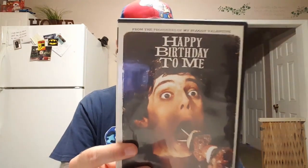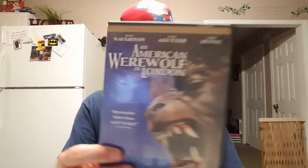One that I am keeping, and it's worth $7 to $10, is out of print, and that is Happy Birthday to Me. Another one I'm keeping is An American Werewolf in London. Another that I'm keeping, and this was a great find, the NTSC, the American version of this movie, Dr. Chopper, is valued at around $25. They make DVDs for different regions. So for the North American region, it's valued at around $25. You can find it cheaper for different regions, but for North America, that's what it's going for.